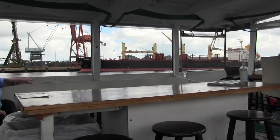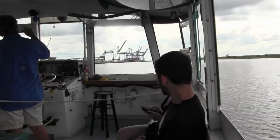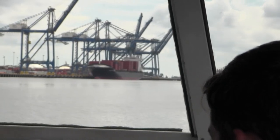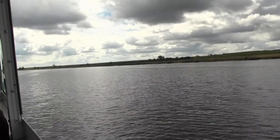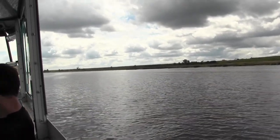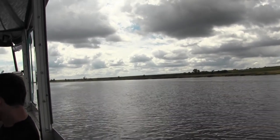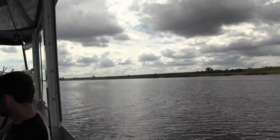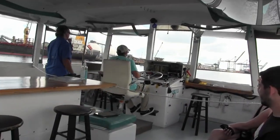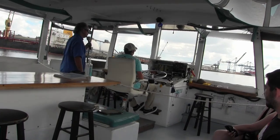As for a size estimate of ships, when we get up to this container ship in front of us, the length of that ship is 726 feet long. So when I mention the bigger ships that are over 1,200 feet that come in here, you get a real sense of the scope of the size of these ships. Those big container ships hold 14,000 shipping containers, while a ship of this size probably has between 7,000 and 9,000 shipping containers.